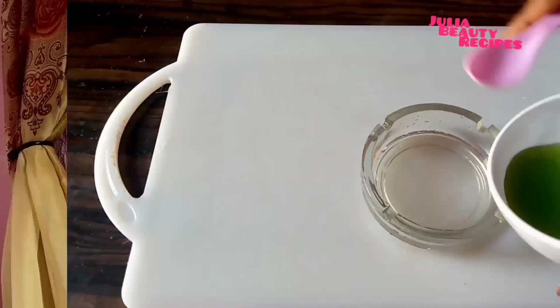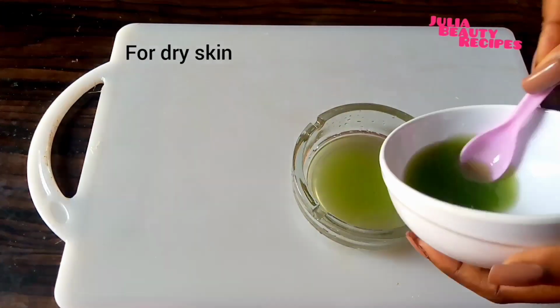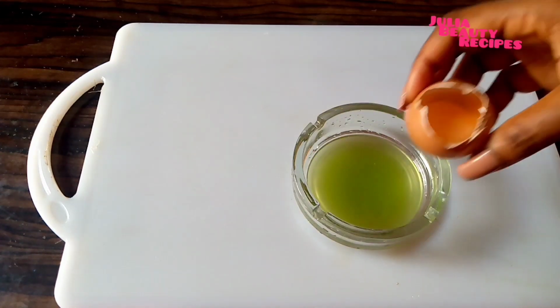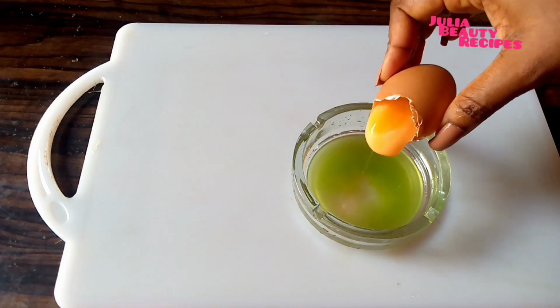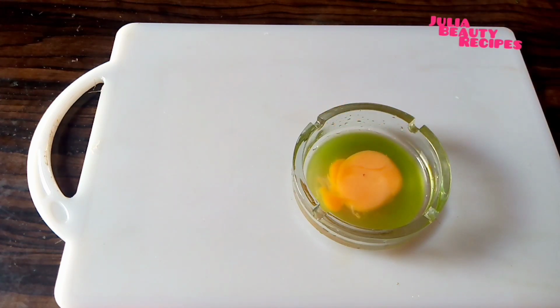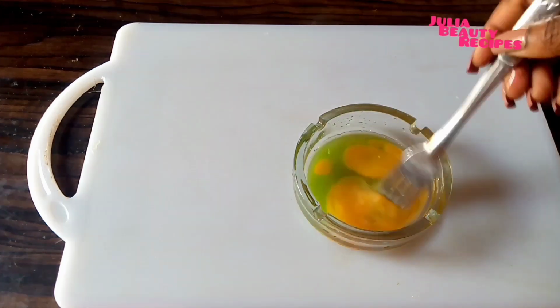If you have dry skin, then use this method. Measure 3 teaspoons of cucumber juice. Then get your egg. Use egg yolk. You can add a little egg white, but use egg yolk. Egg yolk helps to moisturize the skin. So if you have dry skin, use this one, cucumber juice and egg yolk.